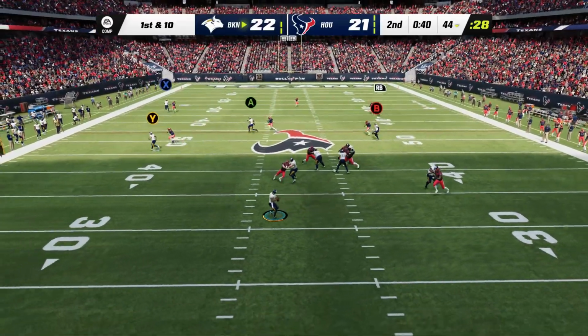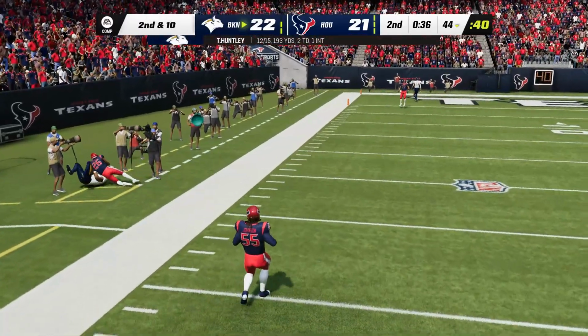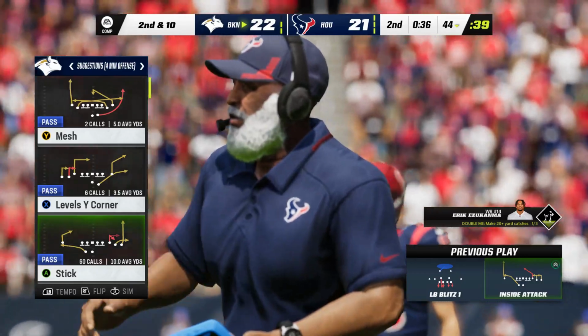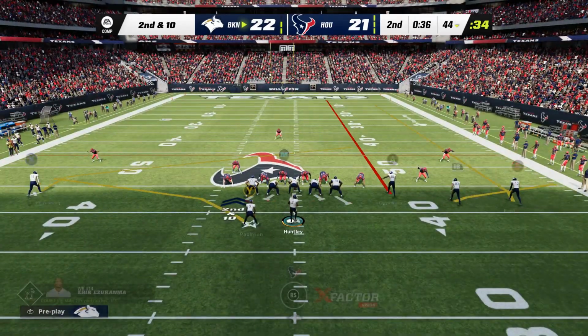Operating from the gun. Huntley being chased out left. And the throw left sideline here is caught, but they'll rule it incomplete. Couldn't keep his feet in. Second down.